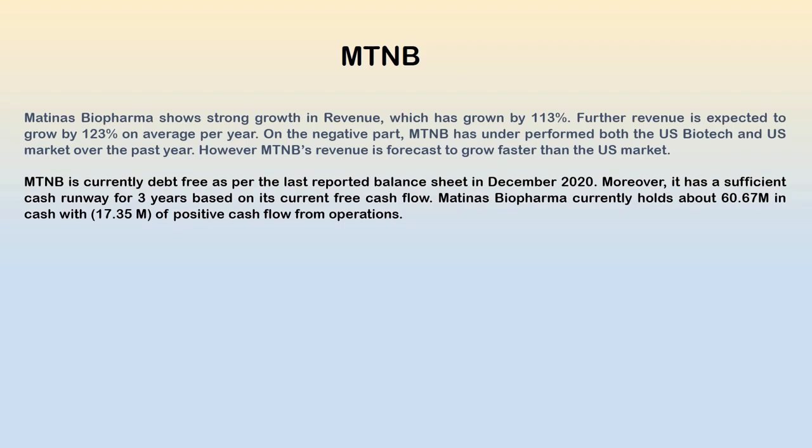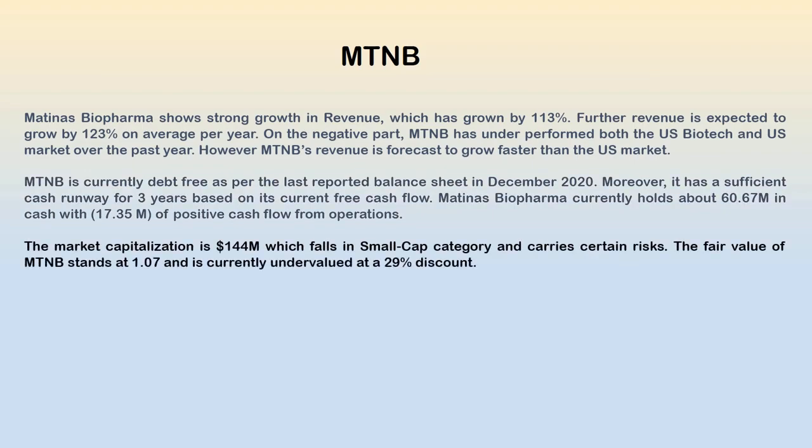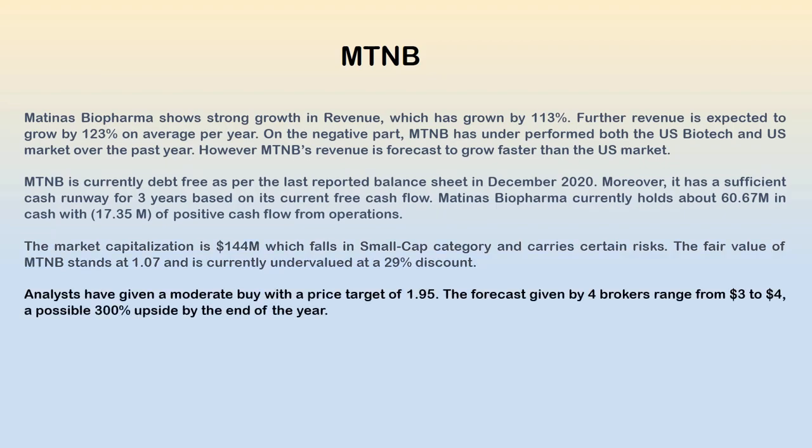Matinas Biopharma currently holds about $60.67 million in cash with $17.35 million of positive cash flow from operations. The market capitalization is $144 million, which falls in small cap category and carries certain risks. The fair value of MTNB stands at 1.07 and is currently undervalued at a 29% discount. Analysts have given a moderate buy with a price target of 1.95.